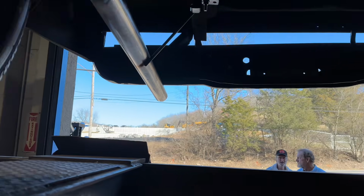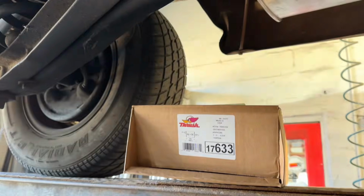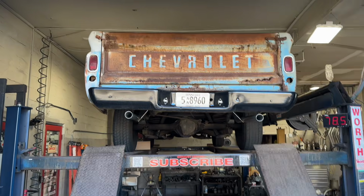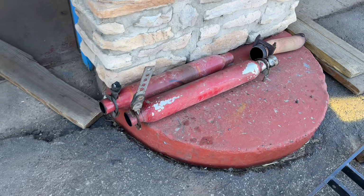Look at that. So we custom bent them out on each side and out the back. 2.5 inch. There and there. Really clean, really nicely done, as you guys can see. Thrush Mufflers out the back. There's the 2.5 inch tailpipes out the back. It didn't have no tailpipes. It just had 2 cherry bombs that he just slapped on it just to get it here, right there.